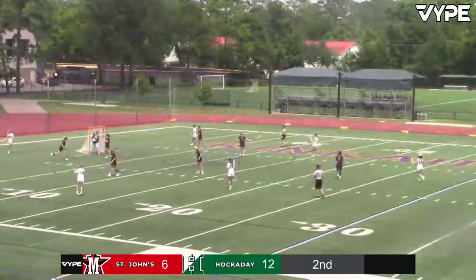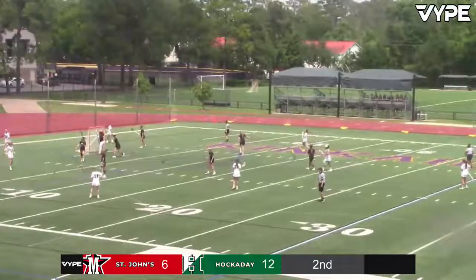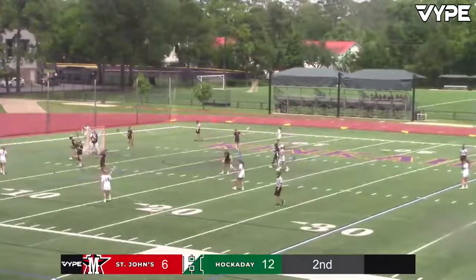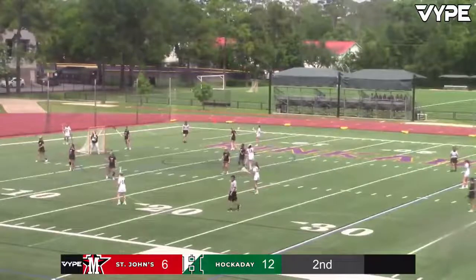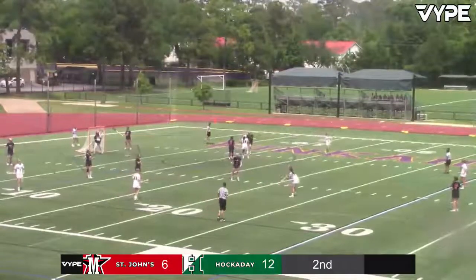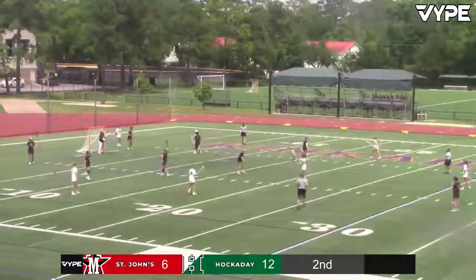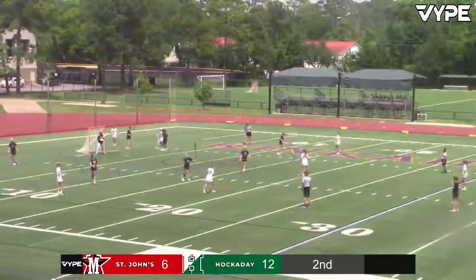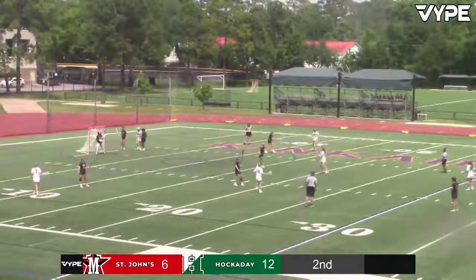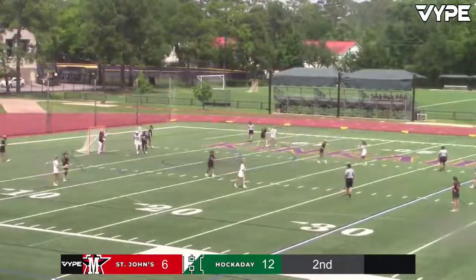Hockaday has the ball at X. Flip pass at X. Setting up a play here. Hockaday's going to take a move around the perimeter here. Not playing very quick. They may work and just try to be very purposeful here. Try to take some time off this clock. Yep. St. John's going to have to come out and pressure the ball.